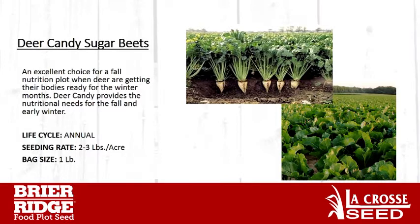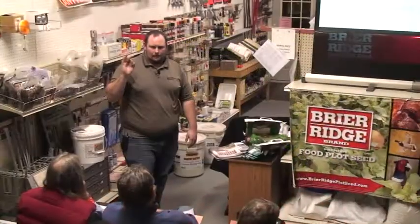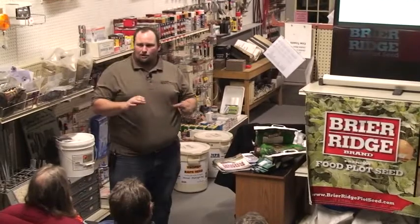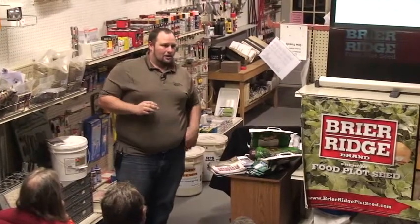Deer candy sugar beets. In the sugar beet world, deer candies are, the deer like them. The thing with sugar beets, if you've ever seen a sugar beet seed, it can kind of be a pain to plant. It looks nasty. I mean, it's not round. It's got every triangle whatsoever.